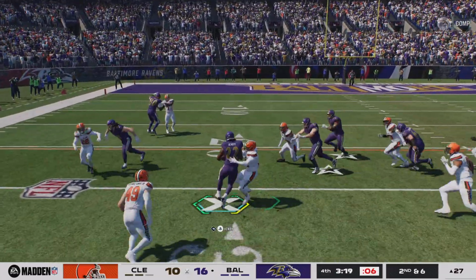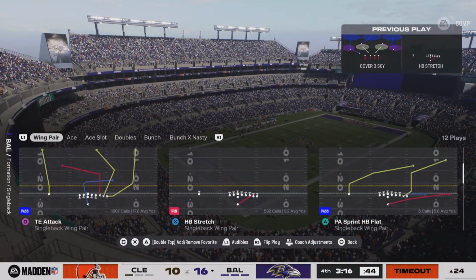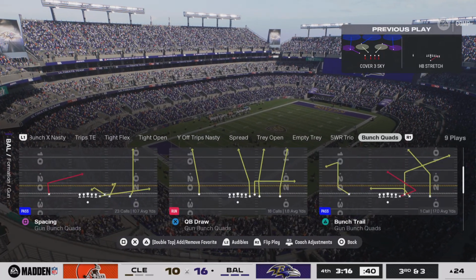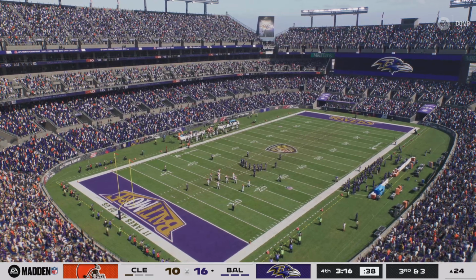On the handoff, running left is Henry. And he'll only manage to pick up 3 yards. And that leads to 3rd down. Now we'll get a timeout, Cleveland. That's their 2nd. Talk things over before 3rd down.